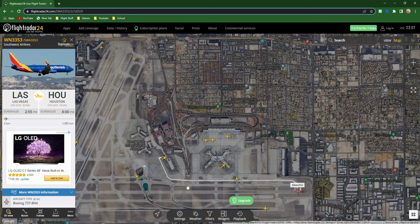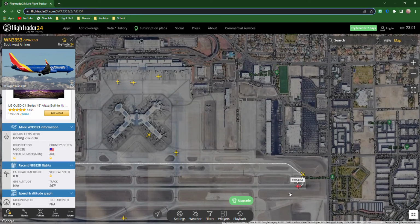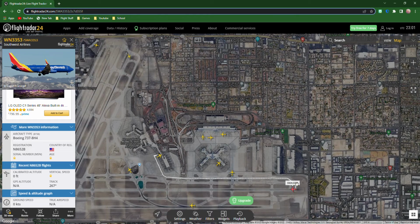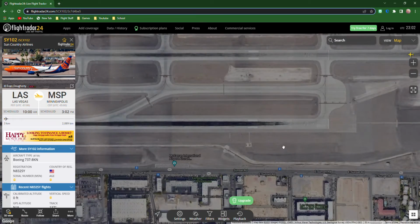So here we go. This is Southwest Airlines flight 3353 heading to Houston. It's a Boeing 737-800, about to be cleared for takeoff on runway 26 right. We also have Sun Country Airlines flight 102 heading to Minneapolis, a Boeing 737-800, and it's about to take off after Southwest Airlines flight 3353 on 26 right.